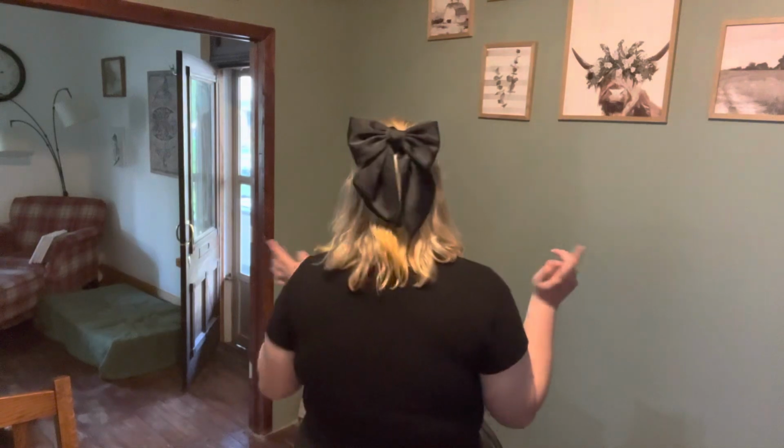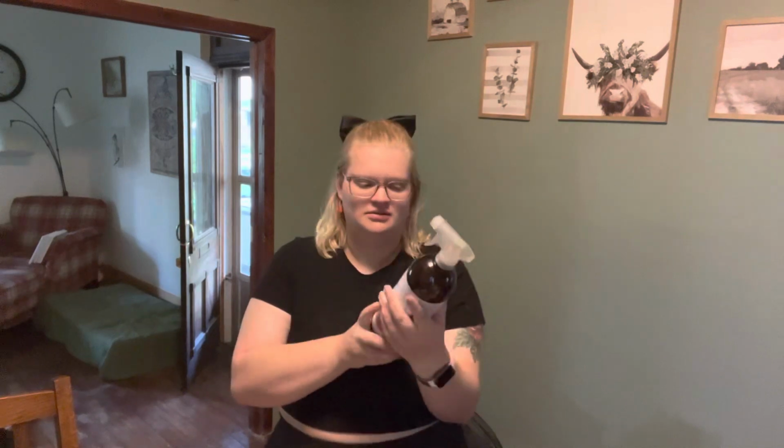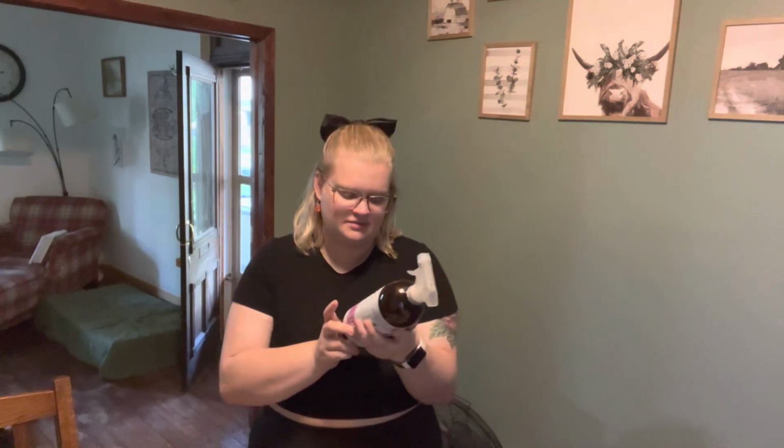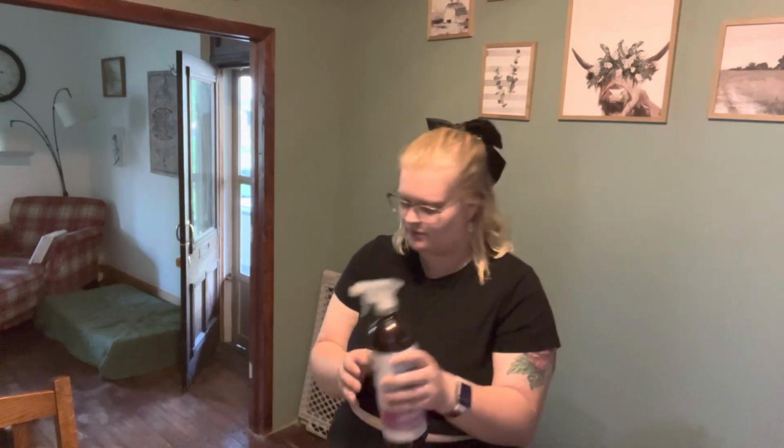First thing is this stuff in my hair. It's like a big round thing and then it snaps. But it was on clearance, so I thought that was good. I had this giant lavender spray. Ooh, apple cider vinegar formula. I think it was, yeah, $4. I was like, let me try that out.